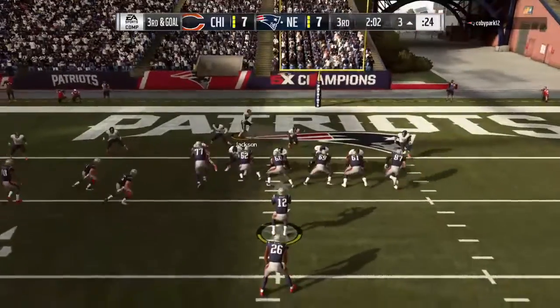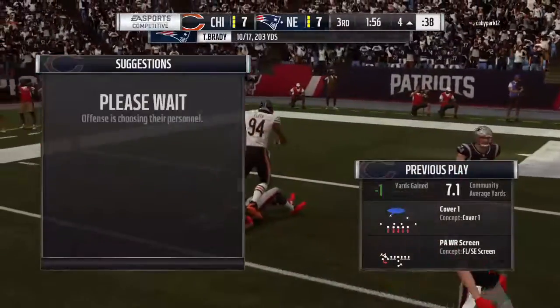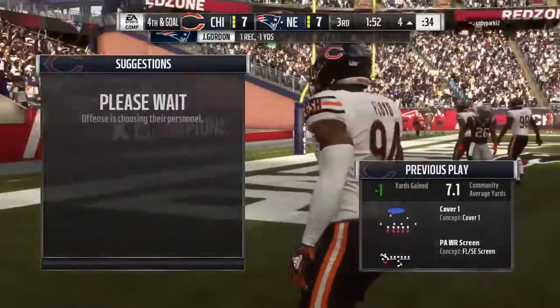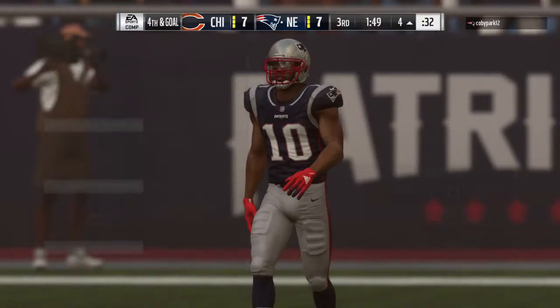Can they convert another here on third and goal? Here's Brady. This will be caught at about the 5. And this one will wind up with him losing yardage back to the 4-yard line. When you throw it this close to the goal line, usually you're thinking touchdown. Here they actually complete it but lose yardage.